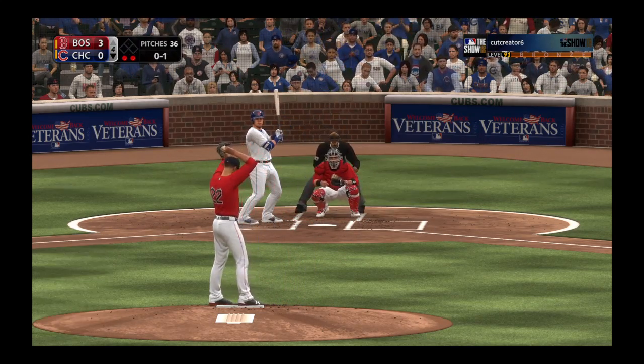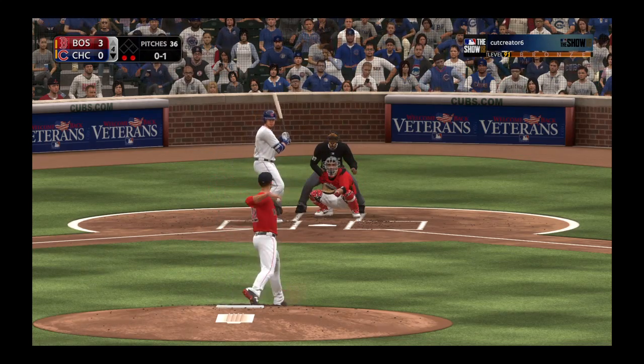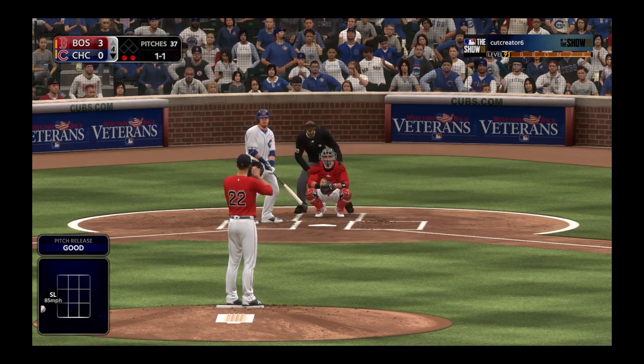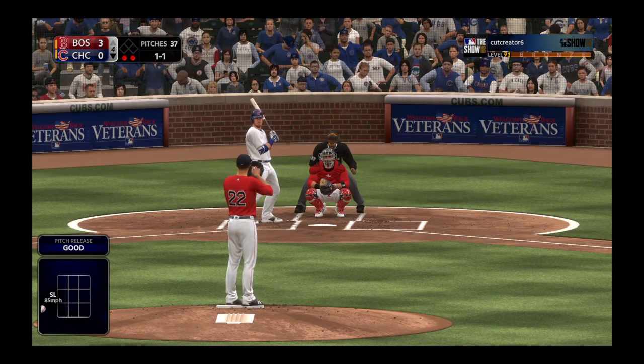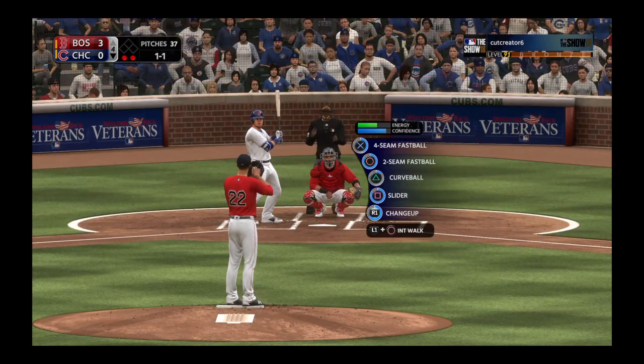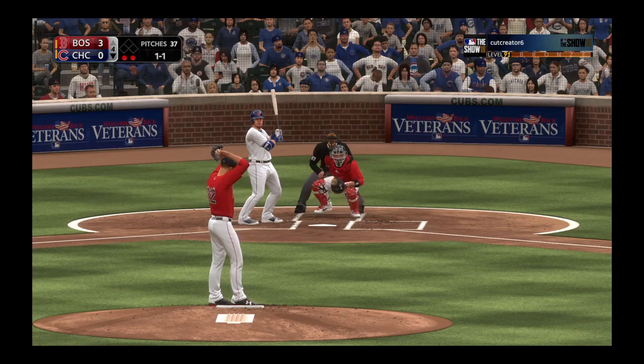No balls and a strike to count. And a slider runs in on him as he has to lean out of the way. You know, I'm not sure he didn't throw that pitch out of the zone on purpose. They've been swinging at pretty much everything he throws, so why not give it a shot? 1-1.